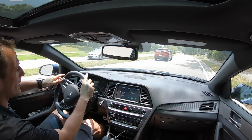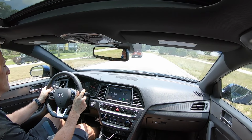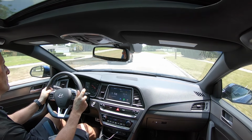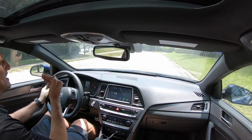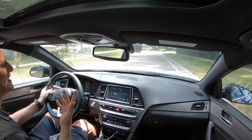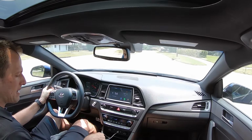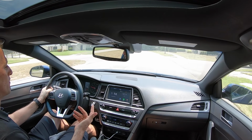Rolling out here on throttle. It's a smooth driving car. It's just the shifts kind of hang up a little bit. They're a little herky-jerky, so I am gonna zonk it in that aspect. Let me go ahead, I'll put it in manual shift mode and we'll see how she goes.